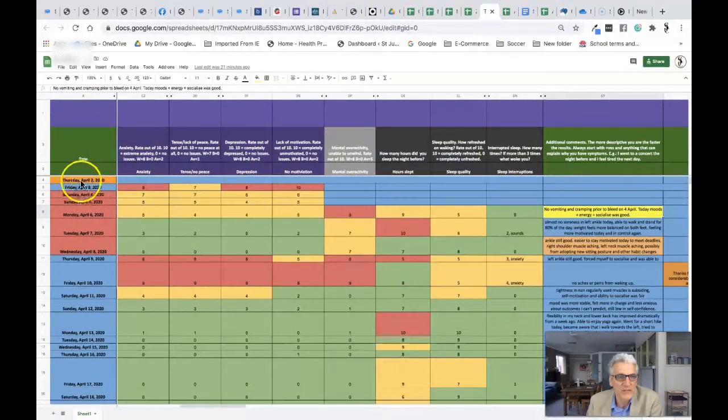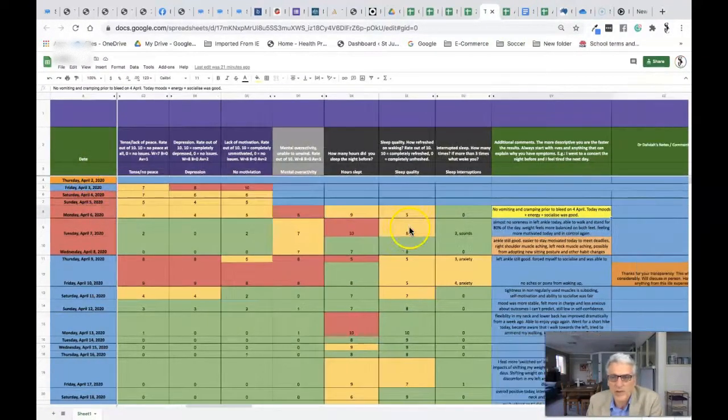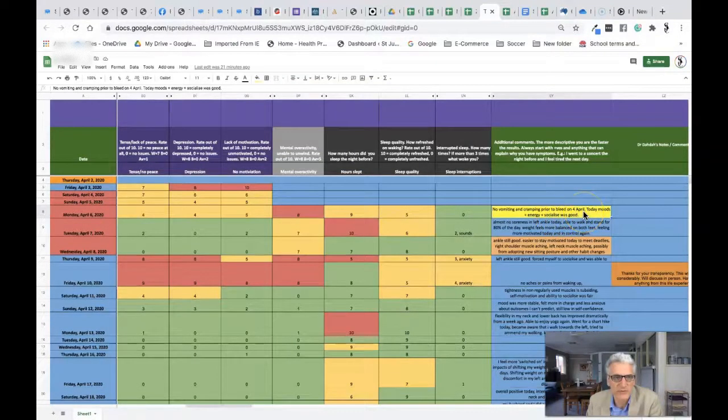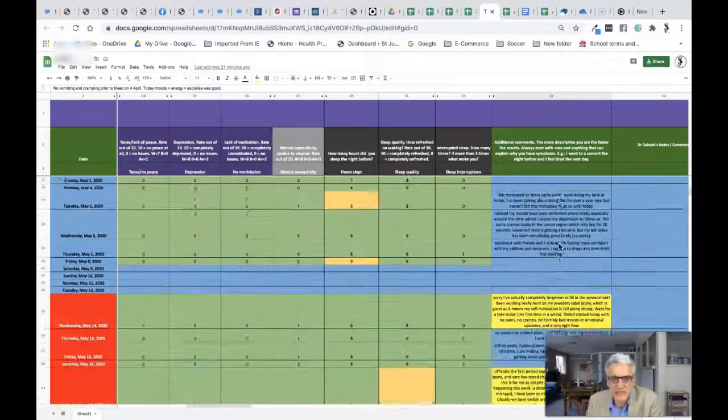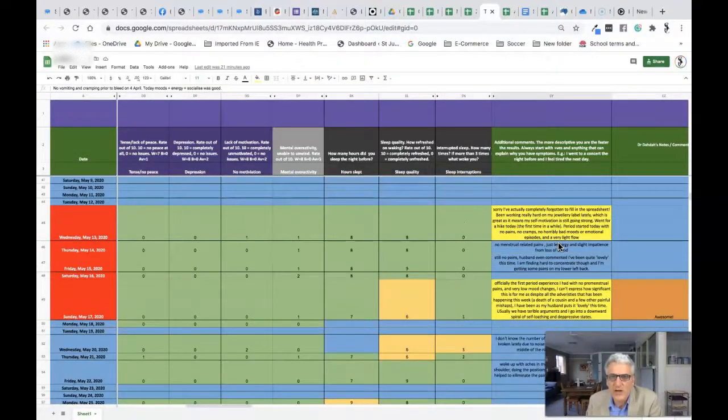Looks like the treatment has started on day 1. No vomiting and cramping pain prior to my bleed on the 4th of April. That was like 4 days later. And if we just go down, I've actually completely forgotten to fill in the spreadsheet. Been working really hard on jewelry. Period started today with no pain, no cramps, no horrible bad moods or emotional episodes. Officially the first period experience I had with no premenstrual pain and very low mood changes.